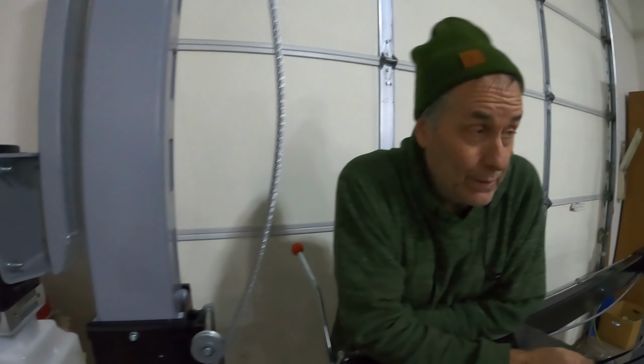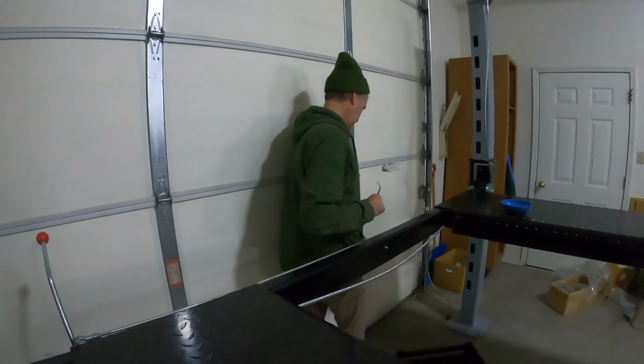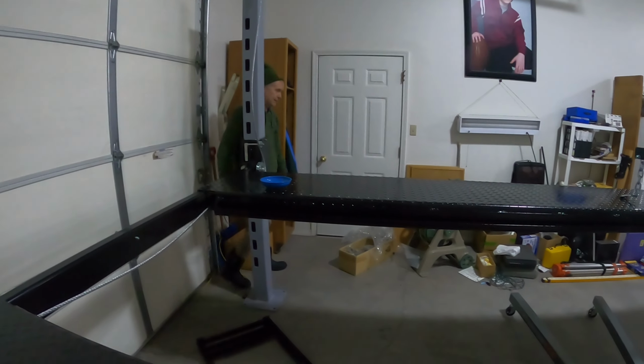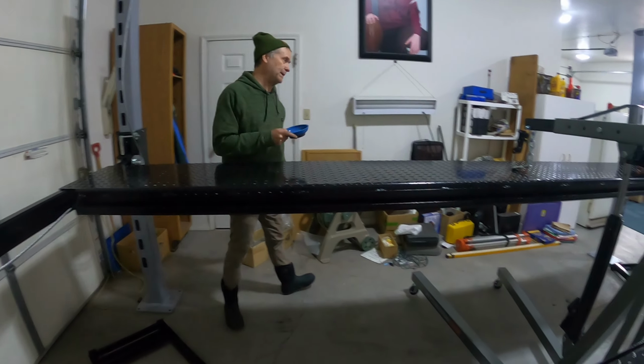We made way more progress today than I thought we were going to. I thought we'd be lucky to get the ramps installed, but yet we got all the cables run, got the power unit installed. Amazing. We should probably do a little cleanup before we go. Let's clean our workspaces, people.